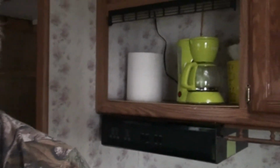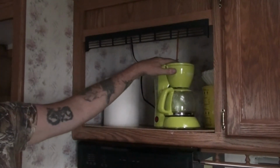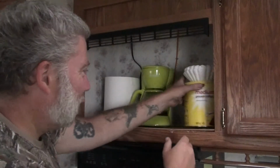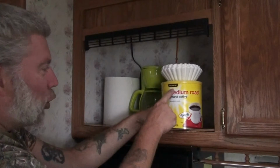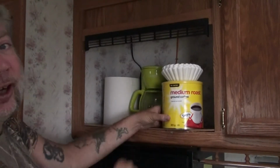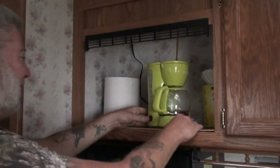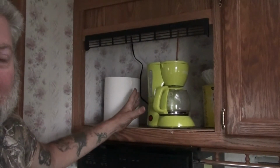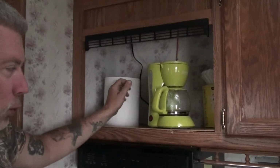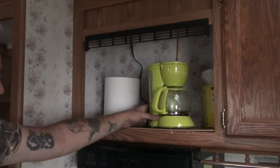Go up above, and my coffee maker. Now, yeah, I know I'm not really roughing it, but okay, here, see, this is no-name coffee. All right, so I'm still kind of roughing it. I'm glamping, but I'm still kind of roughing it because it's not very good coffee. It's no-name coffee, but I did get a coffee maker. My buddy Chris, who owns this property, gave me this coffee maker, and it's just super, super nice to have.